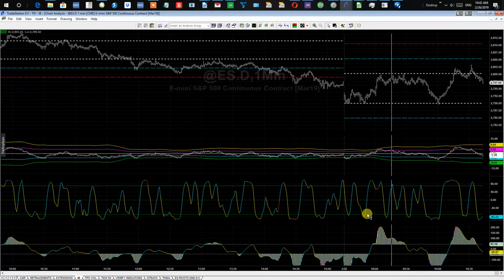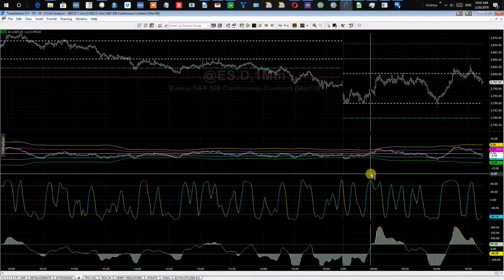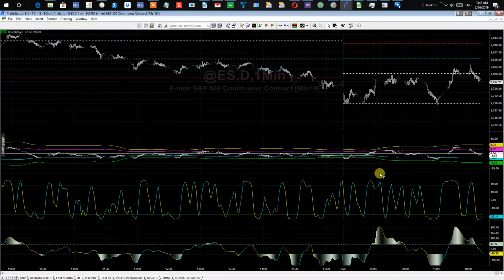What I use sometimes when the option to get in is not real clear, I use this Spearman's indicator, okay? And I've got it set pretty fast. So when this drops below a factor of -70, I'm looking for a long trade. And as we ran up, you could see the pullback once it gets above +70 here or here.